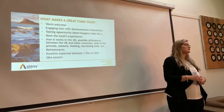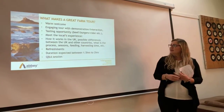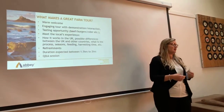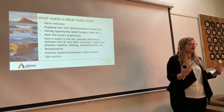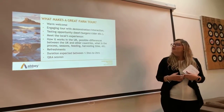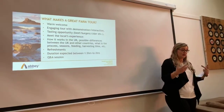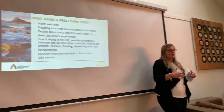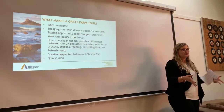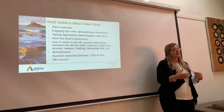So again, what they look for is a warm welcome, a very warming reception, an engaging tour with demonstration and interaction, tasting opportunity if there is food involved, or otherwise if it's just an experience they want to see, they want to touch the animals, feed them if possible, pick their own fruit and veg. Or we have received recently a request where the group wanted to see a smokehouse, but not just a smokehouse, they wanted to see how the salmon was cut, and being done in front of them. So it is something that you yourselves might not think that someone would want to see, but it might be different in their own countries.